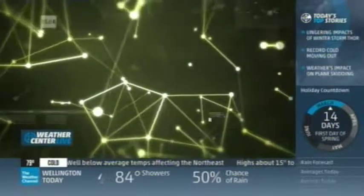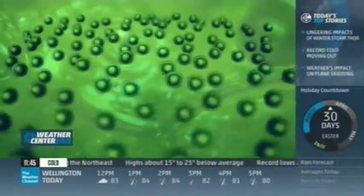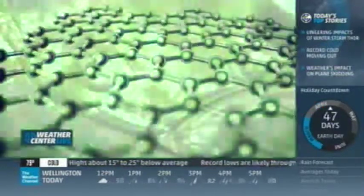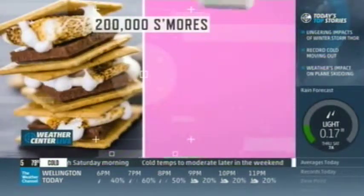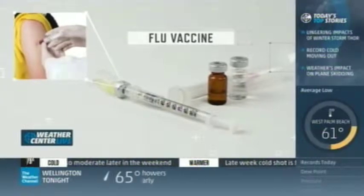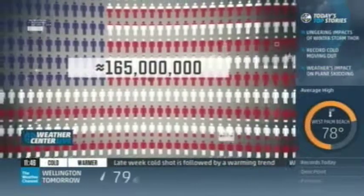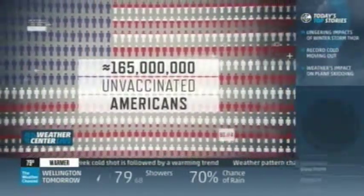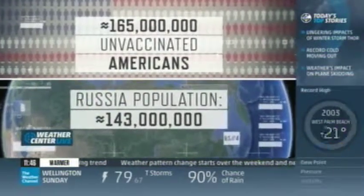Here's something you might not know. A key ingredient in those vaccines is gelatin, a crucial agent used as a stabilizer. And when added up, all those doses equal about 100 pounds of gelatin. And that's enough to produce marshmallows for 200,000 s'mores. Statistics show the vaccine does help, giving you far less a chance to catch the illness than the 165 million Americans who remain unvaccinated. It's actually more people than the entire population of Russia.